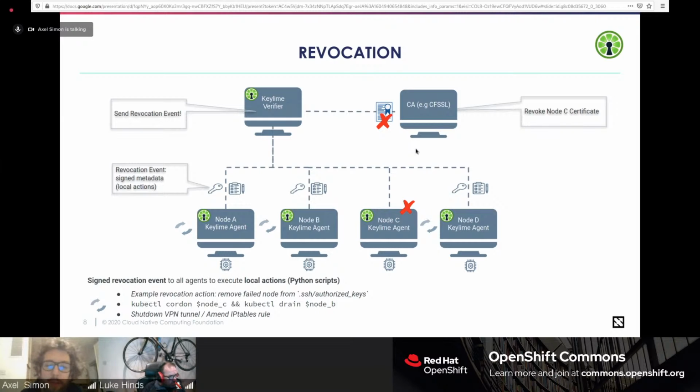Here, the revocation events can be what we just mentioned, like revoking node C's certificate, but you could also do things like remove it from SSH authorized keys, or cordon and drain the node using Kubernetes, or shut down VPN access, have the other nodes remove it from their VPN peers, or add or remove iptables firewall rules. All those types of actions are possible, and we're working on creating a collection of those rules that will be easily usable by everybody.